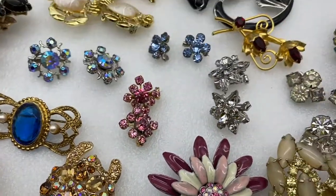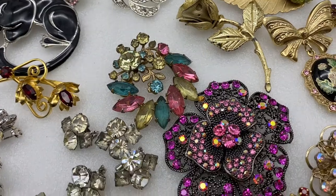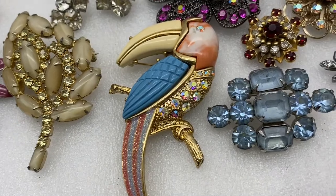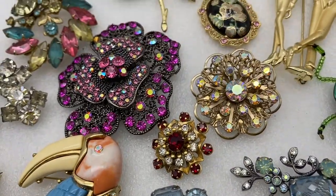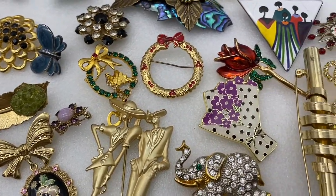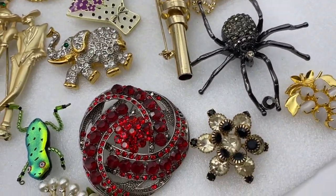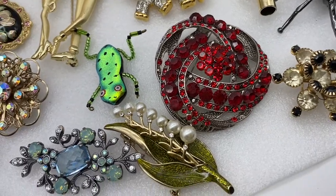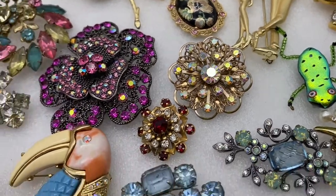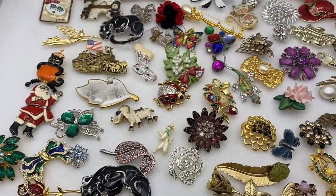Nice turtle. Bird. Spider. Glass frog. So there are quite a few unsigned ones.